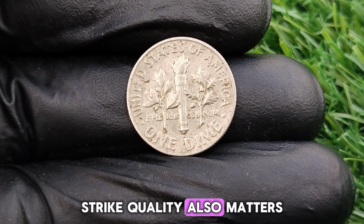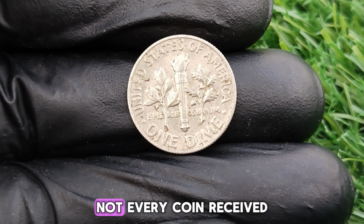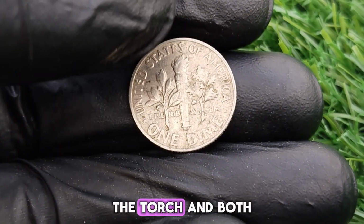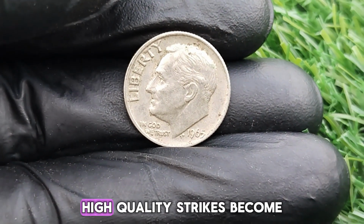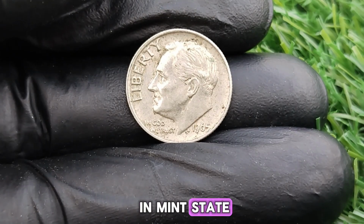Strike quality also matters. Even though more than 1 billion dimes were produced, not every coin received a sharp strike. Coins showing crisp details on Roosevelt's hair, the torch, and both branches on the reverse are generally more desirable than weakly struck examples. High-quality strikes become especially important when coins are graded in mint state.